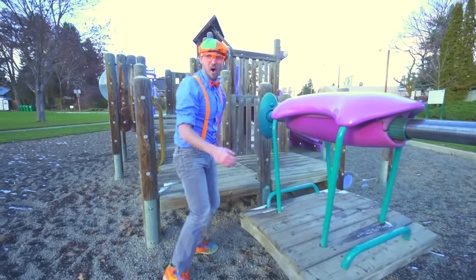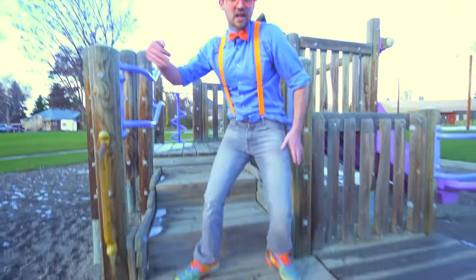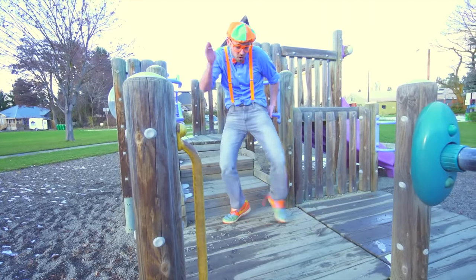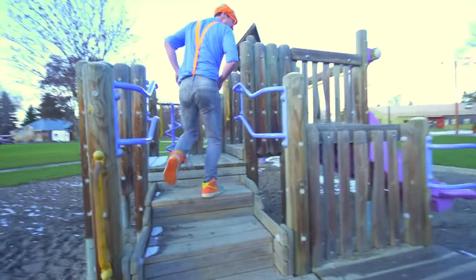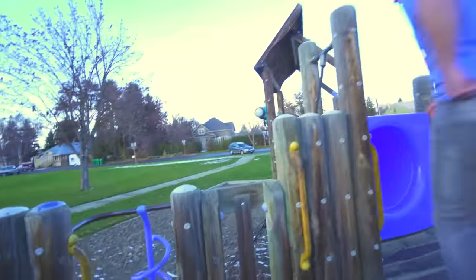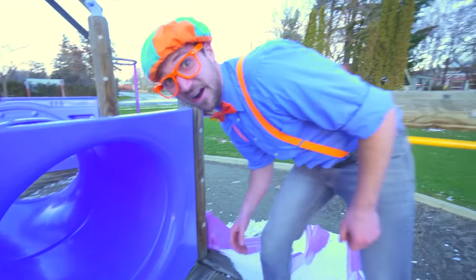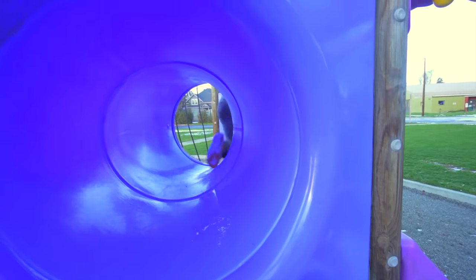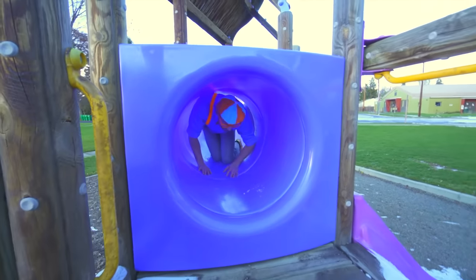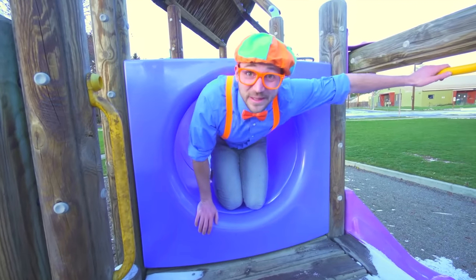Whee! Oh, a couple platforms! This is wood. Wood's awesome to dance on. So cool! Look! It's a tunnel. All right, watch this. Whoa! Okay, I'll come back to you. Whee! Hey! Wow! That was really fun!